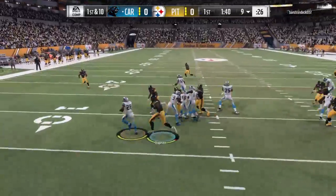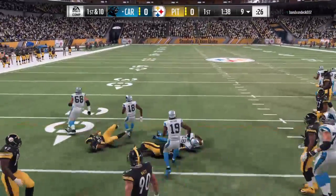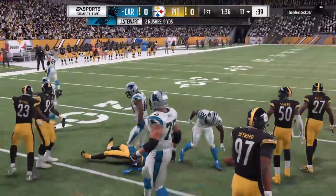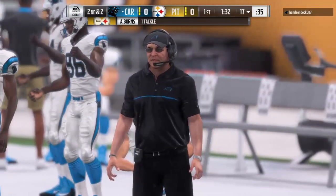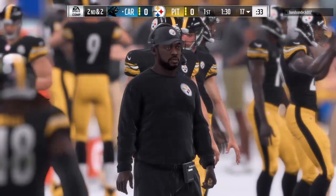They start on the ground. This is Stewart on first. And space opens a bit as he gets it across the 15 to the 17-yard line. A good run there on first down, and it'll leave them with a 2nd and 2.